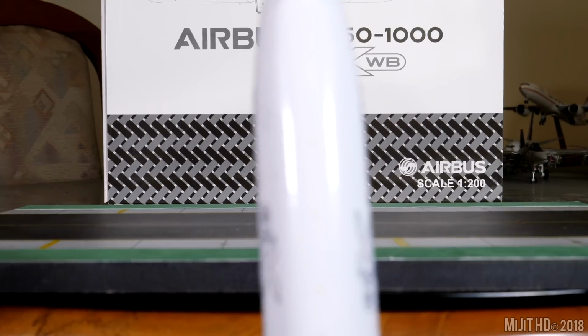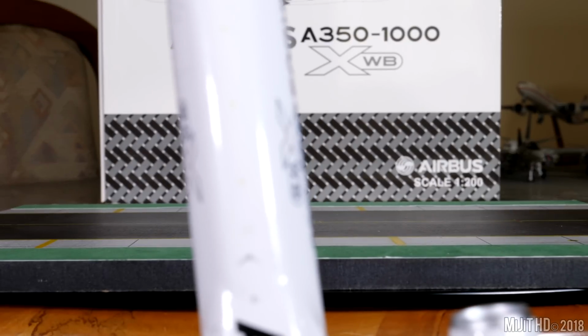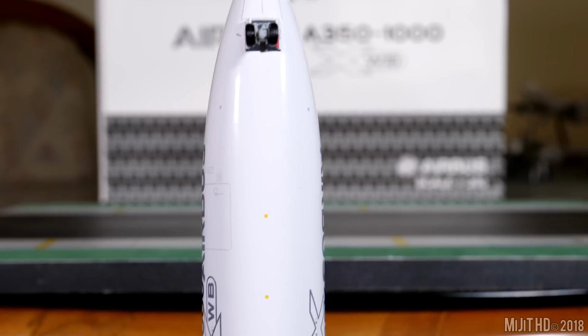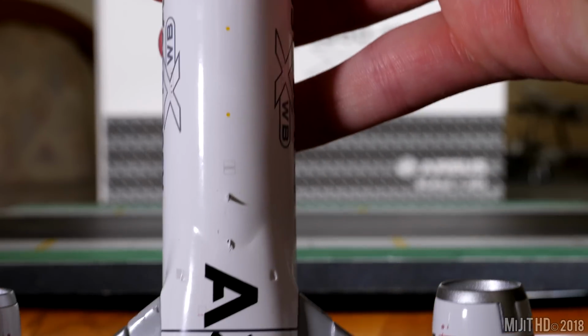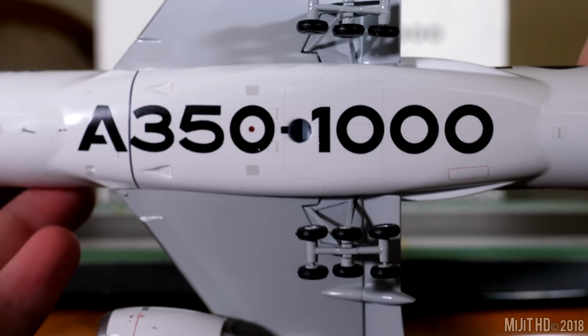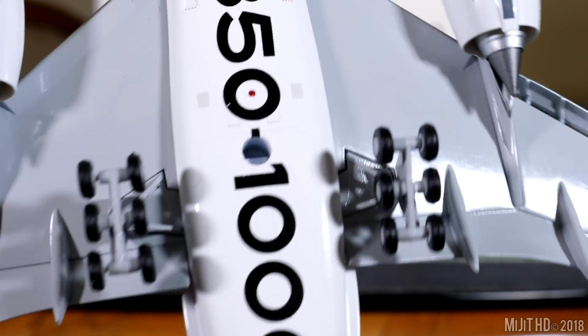Apologies for this. Alright, so there we go, sorry about that. Nose gear, gear door, couple of antennas, NACA ducts, A350-1000 logo. That wasn't fun, I just got stabbed by one of the antennas. It's never fun, always be careful around those.